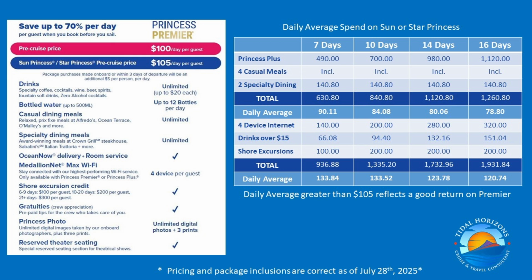Okay, so now we'll run through this a little faster and add more specialty dining. Now with 3 specialty dining on most ships, we're creeping towards that $100 mark on the 7-day voyage. Finally, if we go to 4 specialty dining on ships other than the Sun and the Star, these are the results. If you aren't needing the 4 devices or having many drinks over $15 or using shore excursions, this is where you finally break even on a 7-day cruise, by having 4 specialty dining.